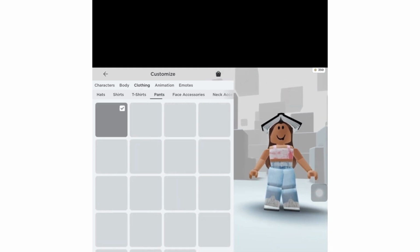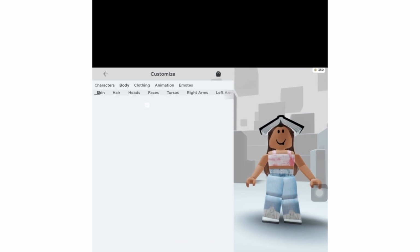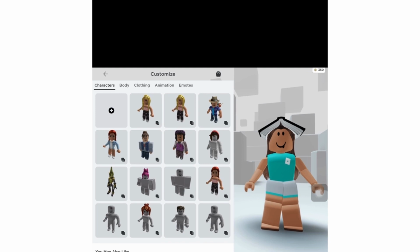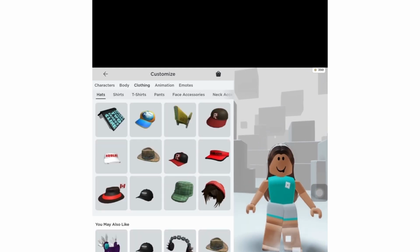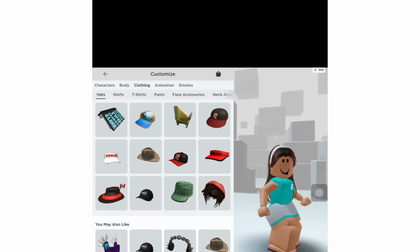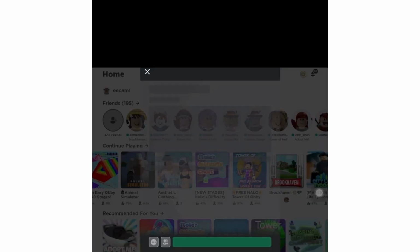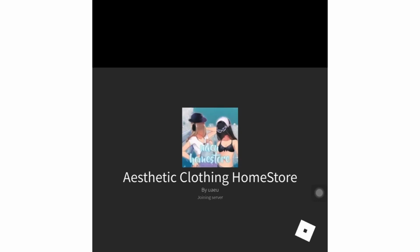So these are my outfits. They are t-shirts, shirts. Okay, now we're gonna remove that. Okay, that looks so cute on my avatar. Now we're gonna go to a home store and we're gonna get some clothes from that. So let's join that.